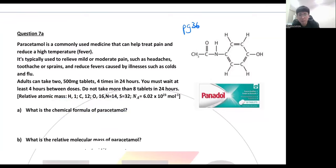Guys, what's a chemical formula? Technically, it is writing out the full formula of this chemical. So what's the easiest thing to do? Count and then list down the number. That means you count how many carbon, how many H, how many oxygen. That's all. You're supposed to go and count.